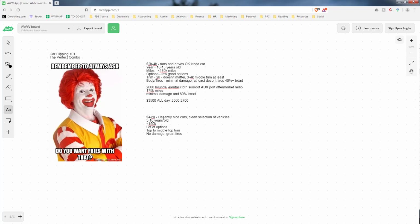Being that it's 2019, '05 might be like, say, a 2014 Ford Focus with 150,000 miles. You pay $3,500, so you sell that for $4,500 to $5,000, and that's a decent deal. Probably $4,500 is a better deal. You're going to want it to have less than 150,000 miles.